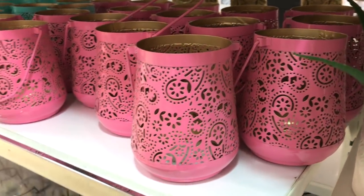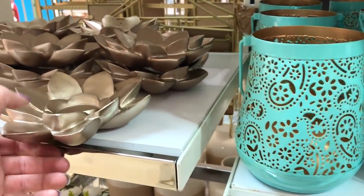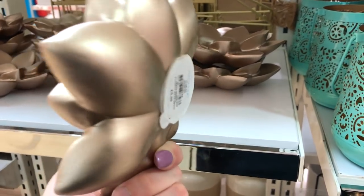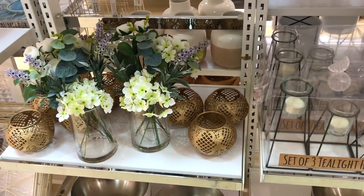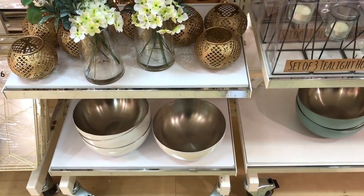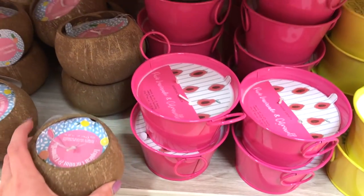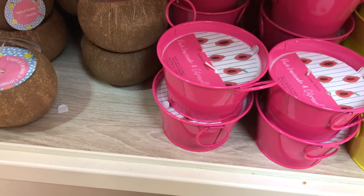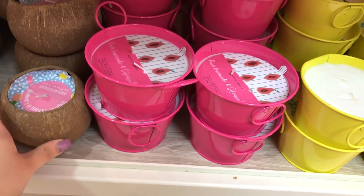£3.50, like a candle and stuff. There's a green one as well. What's that? Fiver for that. £5. It's not spiky. £5. Whatever that is. £4. Candles. Coconut in a candle. A candle in a coconut. £4.50. No, it smells like coconut. Sort of. What's that one?